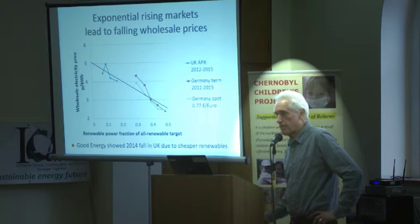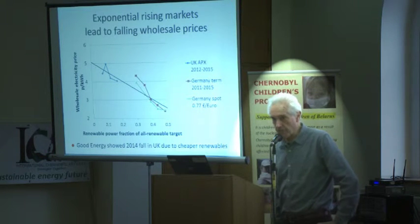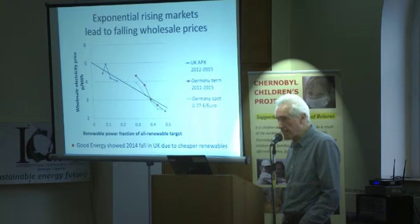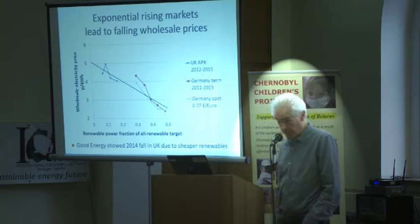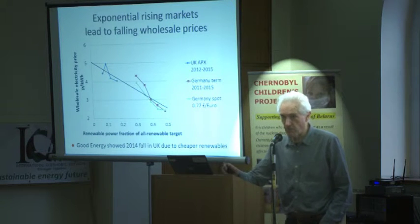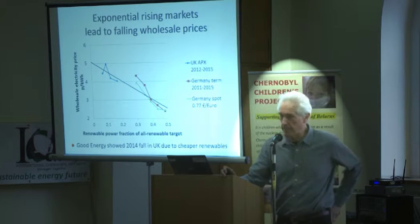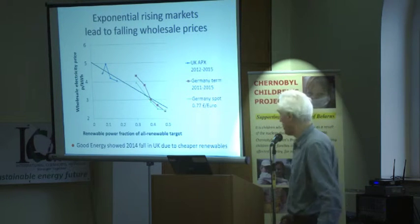Right, now, exponentially rising demand and exponentially rising markets. What does that say in terms of economics? Of course, you can't expect a Tory government to understand economics. It means prices fall. That's why it goes up exponentially. Prices fall and therefore demand rises. That's the basis of economics. Any physicist knows that.